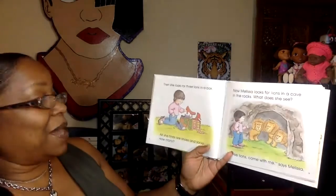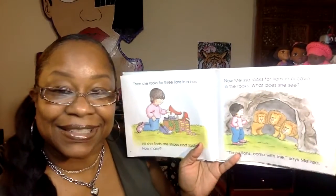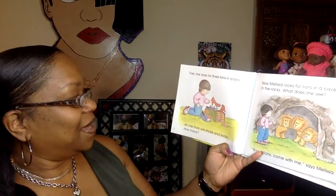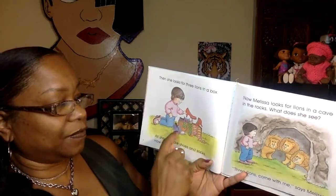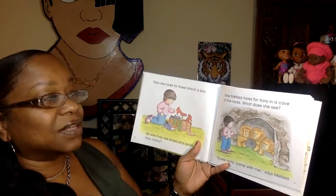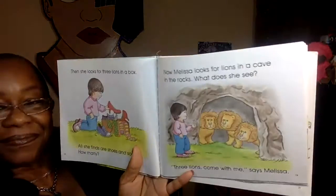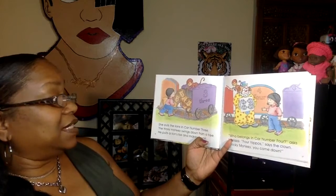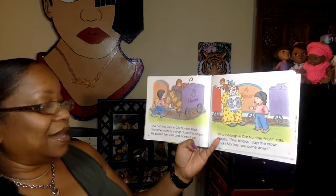Then she looks for three lions in a box. All she finds are shoes and socks. Shoes and socks. How many? 1, 2, 3, 4 socks. 1, 2, 3, 4 shoes. Now Melissa looks for lions in a cave, in the rocks. What does she see? Three lions. Come with me, says Melissa. She puts the lions in car number three. The tricky monkey swings down from a tree. He pulls a lion's tail and makes it wail.